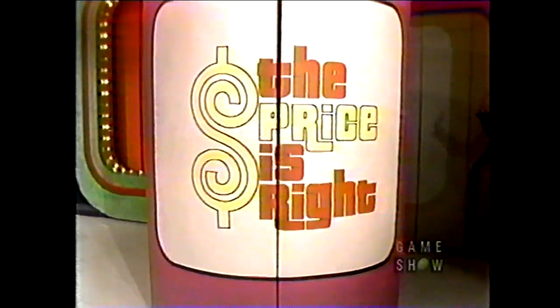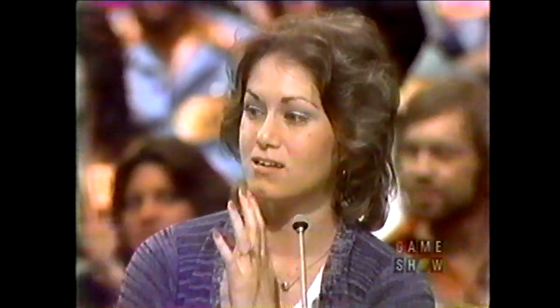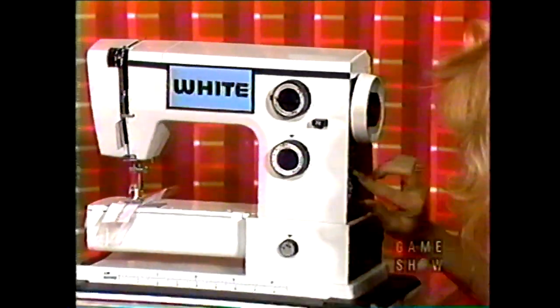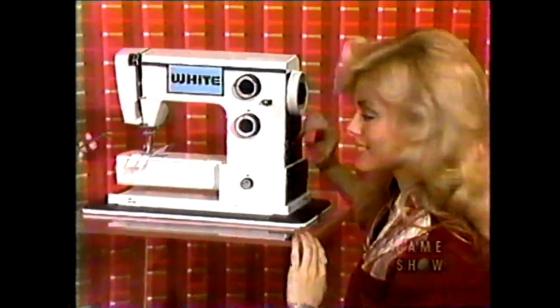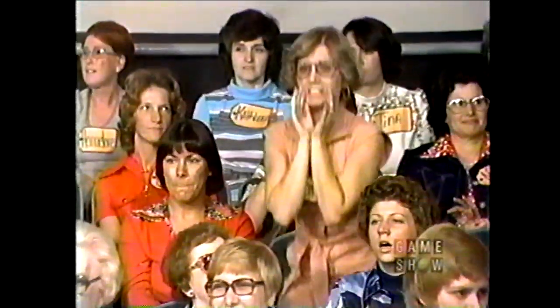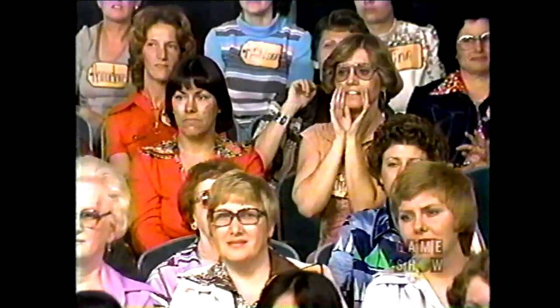Along right there, Deborah, and here's the next item up for bids and the price is right. It's a sewing machine. It's the new White Rotary with the twin sewing service. Free arm or flatbed, 12 built-in stitches for all your sewing needs from White Sewing Machine Company. Deborah, what are you going to bid on that sewing machine? $350. I've had more Deborahs and Lindas on this show.